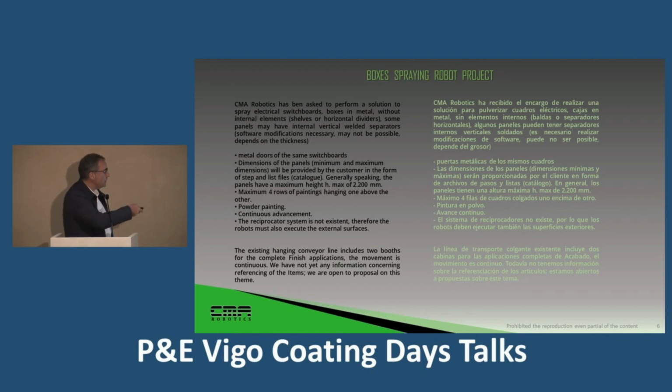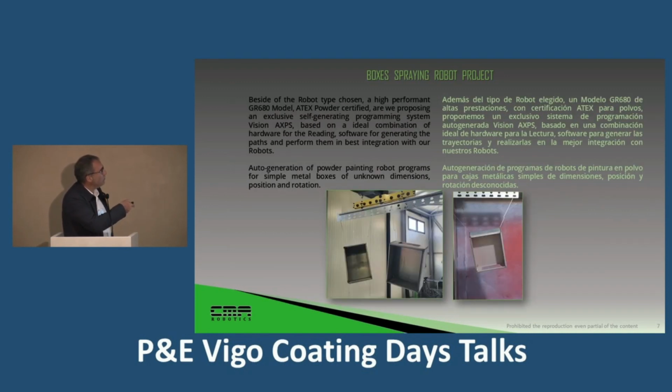In this case, the existing hanging conveyor includes two booths for the complete finish application, with continuous movement, and so on and so on. We placed the robot here, therefore, only for the touch-up. I made this presentation a little more concentrated on that application, with a high-performance GR680 model, ATEX certified for powder, which is bound to this self-generating programming system, Vision XPS.